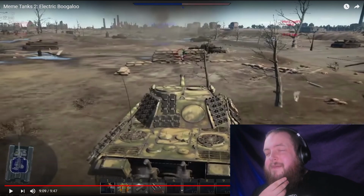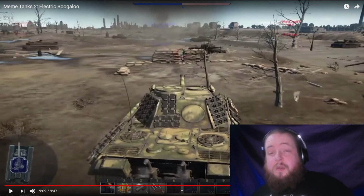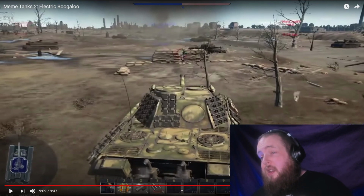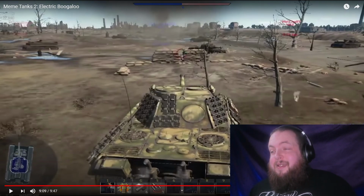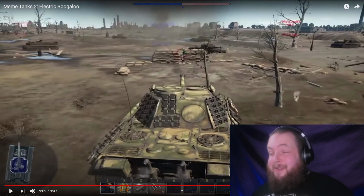The Lee is just such a weird design. It's basically just how much gun can we put in a tank? It's just how many guns would you like in this tank? And the designers of the M3 Lee just went yes. How much gun? Yes. That's basically what it turned out to be.